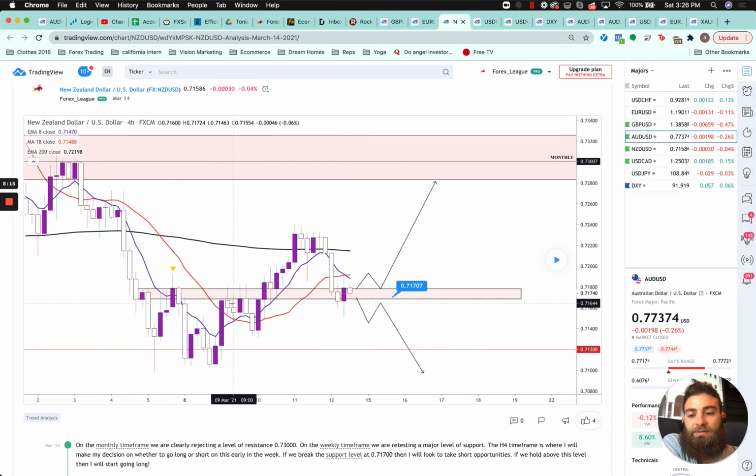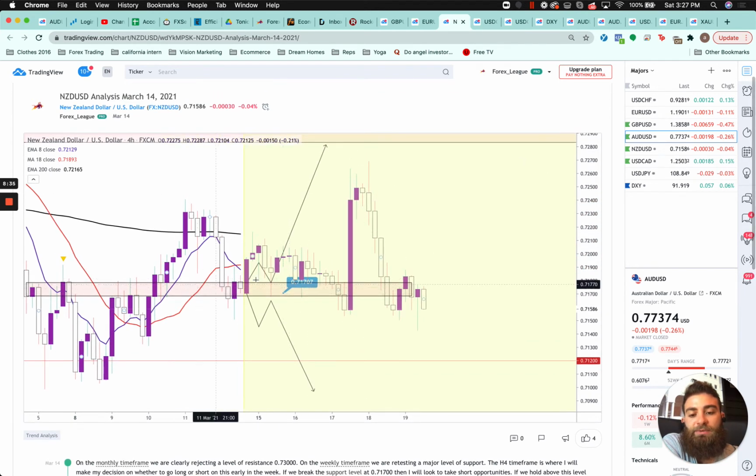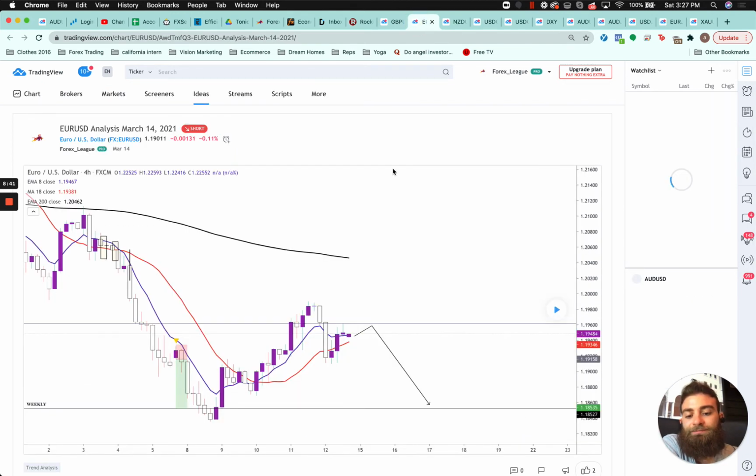So again, 4-hour transition to be bullish right here. We're looking to continue with this bullish trend if we held at this level. So let's see how things played out. Price hovered above this level, actually dipped below here, and then shot up based on that news earlier in the week. So it did continue with the 4-hour bullish trend. Now we're starting to pull back lower. Looks like we're about to break some support here.